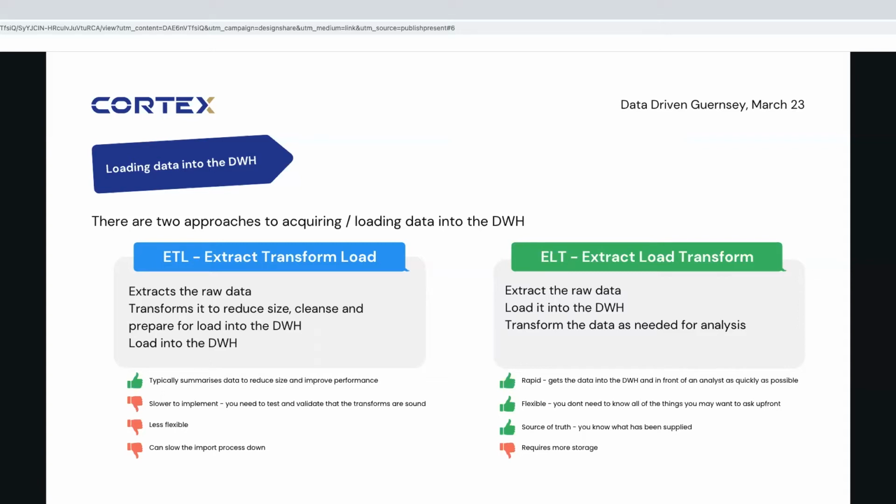So maybe apply some data quality, shape it, throw some of the columns away because they didn't think they'd need them, maybe aggregate some of the figures up, and then pull that into the warehouse where you then consume and use it from there. The much more modern and current way of doing it is to just extract the data from the source system in its entirety, get it into the warehouse, and then from there you can transform it and do what you need to satisfy your current set requirements.